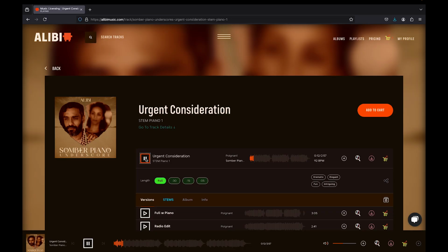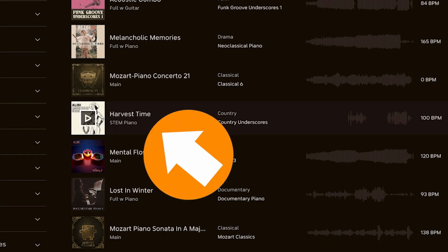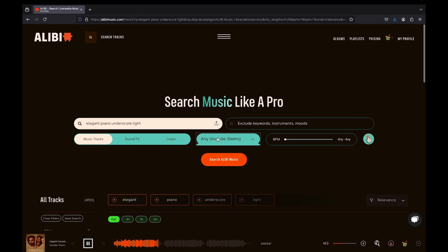So anything in the library, even if a stem alone would be a good fit for your search, will show up in the results. But if you know you don't need all those extra options, you can also limit what mix types are displayed in your search results. In my experience, this level of detail is unmatched, and it makes finding what you need so much easier.